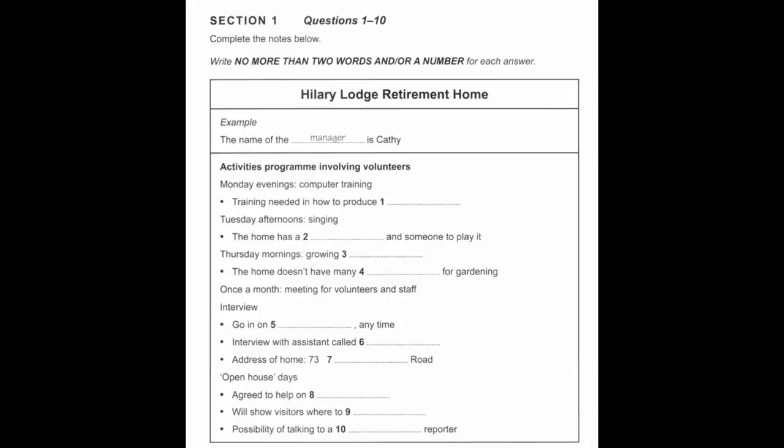Of course. Could you come in for an informal interview later this week, maybe? I'm busy the next couple of days, but would Saturday be possible? Certainly. Just drop in any time during the day. I won't be working then, so you'll see my assistant, Mairead. Sorry, how do you spell that? It's M-A-I-R-E-A-D. Mairead. Okay, got that.